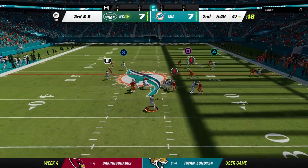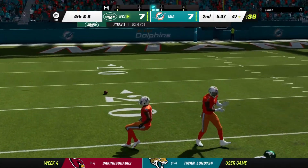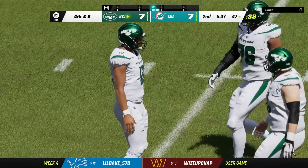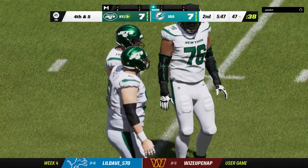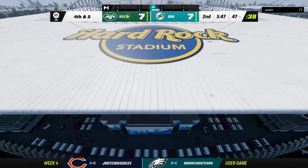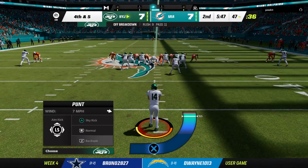Out of the gun now on 3rd down. And this one is incomplete. How about this defense? They came up with a couple big plays in this sequence, and none better than the one right there, forcing the incompletion and bringing up 4th down. Here's the Jets punter now.